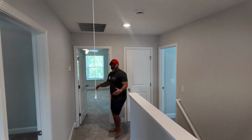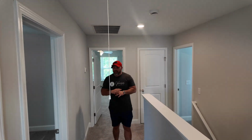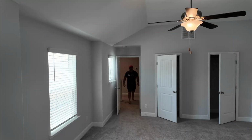Now we're upstairs, as you can see. Carpet upstairs. There's 4 bedrooms up here. 2 that have their own bathroom, which is incredible. And the other 2 can fit queen size beds. We're gonna go into the 2 rooms that have the bathrooms. Then we're kind of gonna sweep through the other 2 bedrooms and the bathroom up here. So let's check this out.